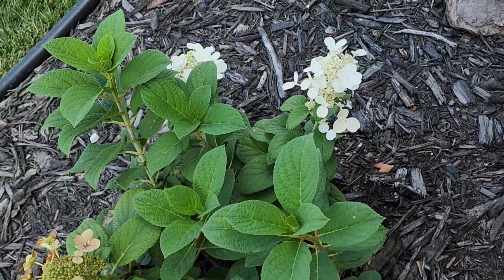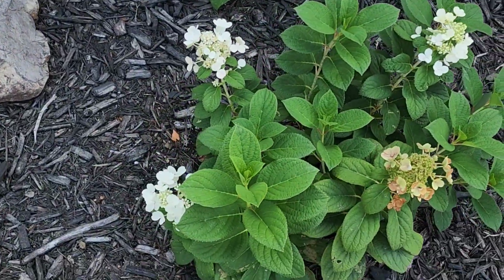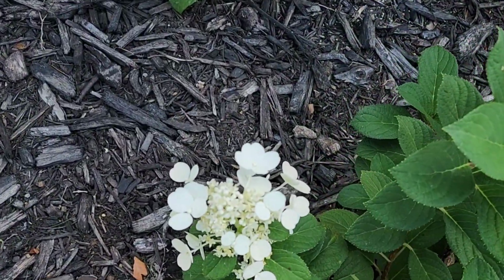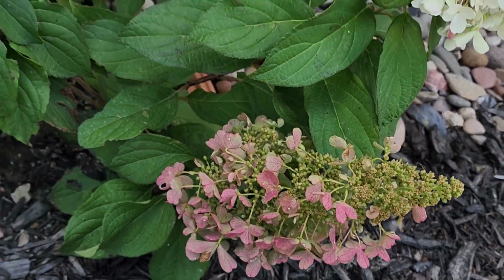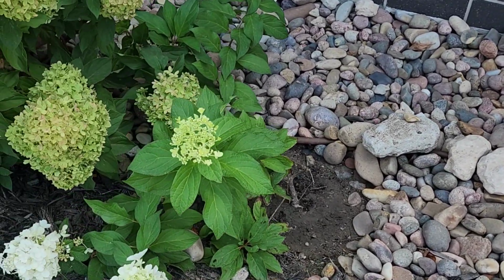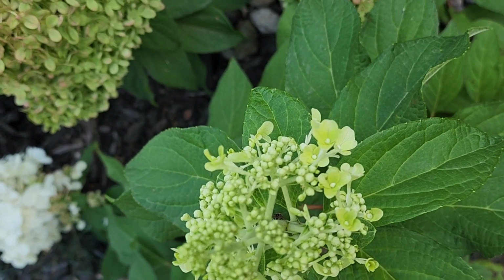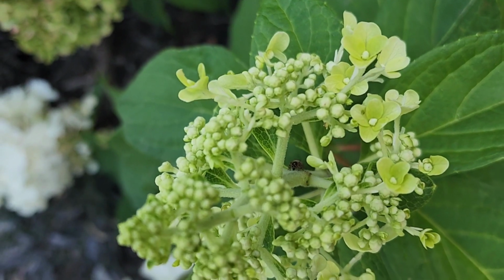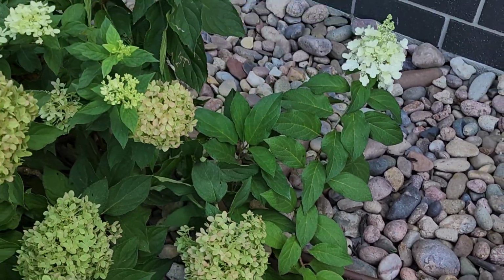Again, I do live in zone 6B and I hand water. So I did have to back up from that plant because that wasp thing or whatever it was was coming at me. And this is another Pinky Winky. Again, it got blown all the way over when I first planted it, and I tried staking it up, but that's how it's just going to grow for this season, and then next season it'll look better.